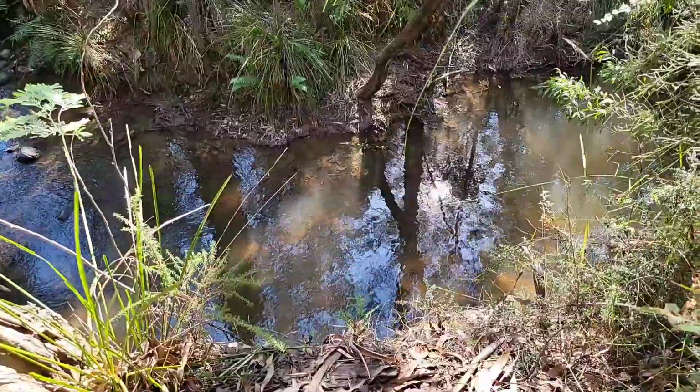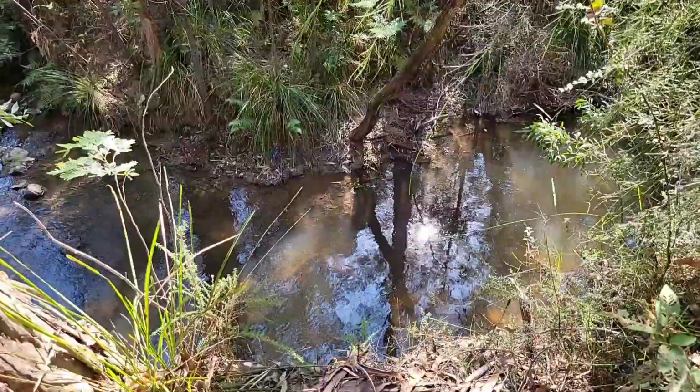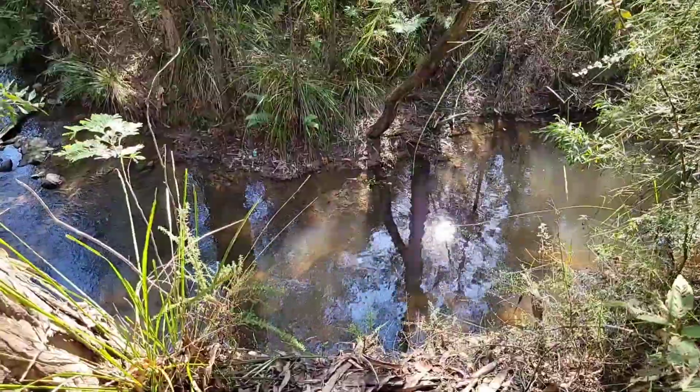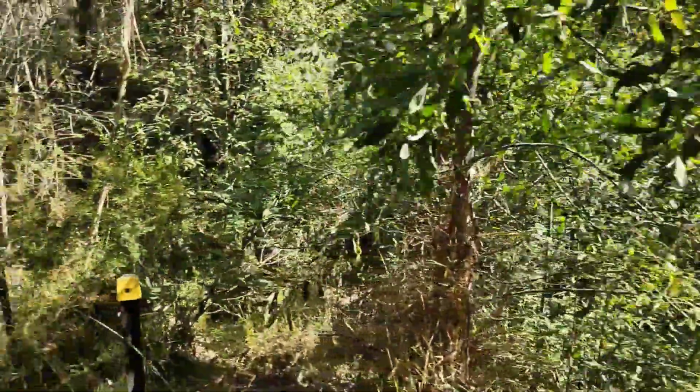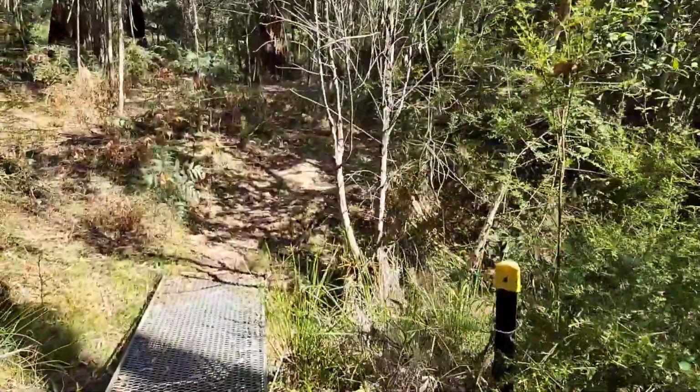That's quite deep there, especially on this side where the water is actually eroding a lot quicker. And the material's been deposited on the other side of the actual creek.